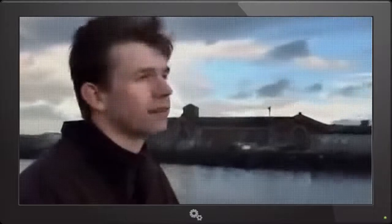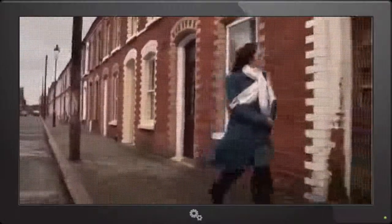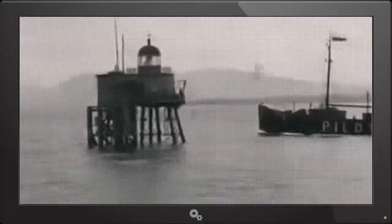Our investigators, marine engineer Rupert Kayser and historian Jennifer Regan, have come to find out how and why this land was transformed from a muddy swamp into one of the world's largest, busiest ports. They want to build a picture of the world that created the Titanic.